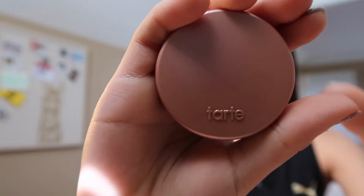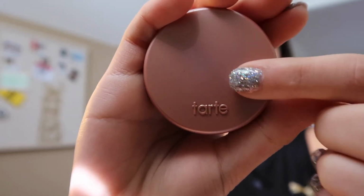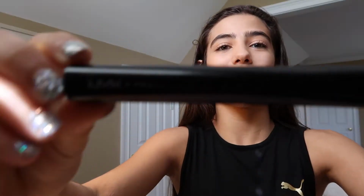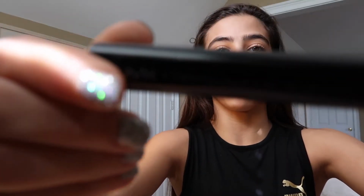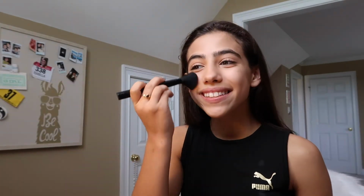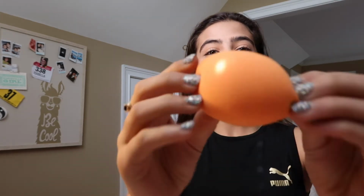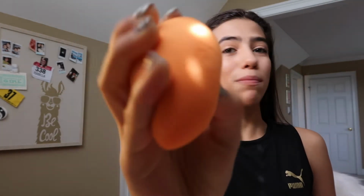Now I'm going to be taking this Tarte blush, and it is in the color Concept. I'm going to be taking that same brush from NYX. Now I'm going to be blending that in with my beauty blender.